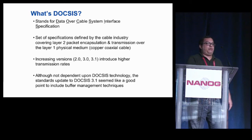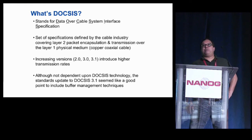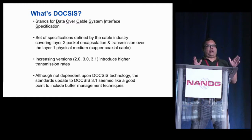Okay, just a brief moment on what DOCSIS is. The acronym stands for Data Over Cable System Interface Specification. It's the set of specifications from the cable industry that defines the layer 2 packet encapsulation and the layer 1 physical medium transmission over the coaxial copper cable. So that set of standards governs that part of the stack.